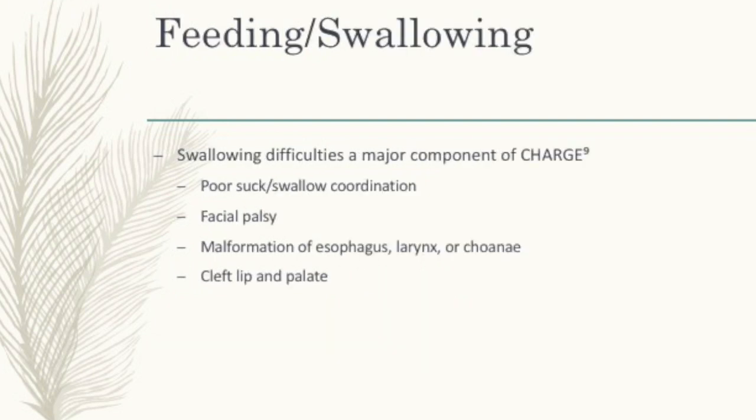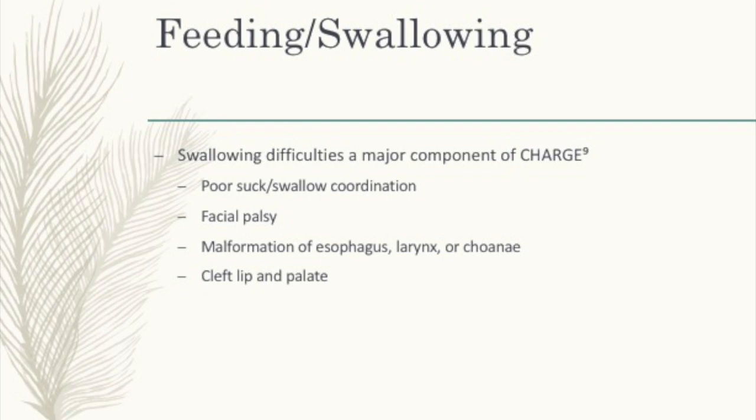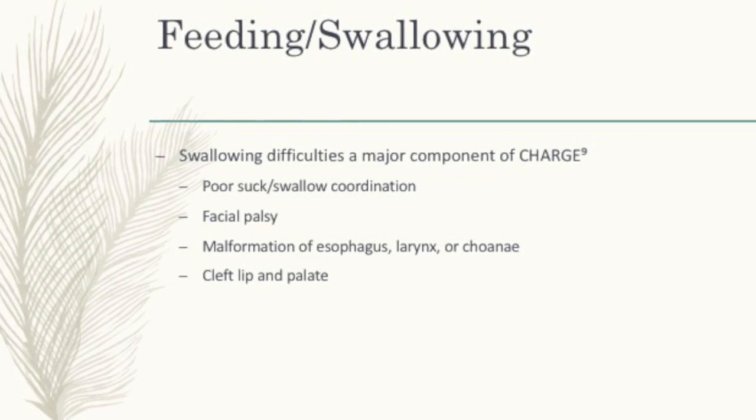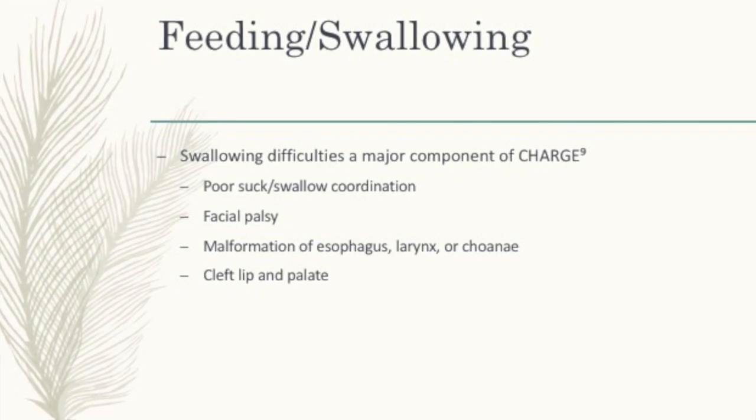Swallowing is a major difficulty for someone with Charge syndrome. Directly at birth, they tend to require a feeding tube because of their poor suck and swallow coordination, which is needed for them to eat. This is caused by a neonatal brainstem dysfunction, and this happens in about 96% of the cases with Charge. A child born with Charge typically has a sucking and swallowing disorder as well as an esophageal dyskinesia.